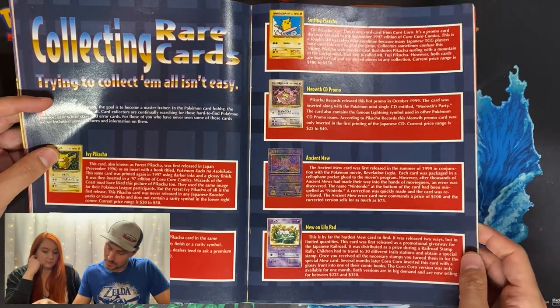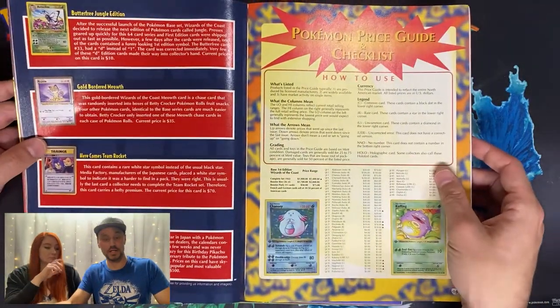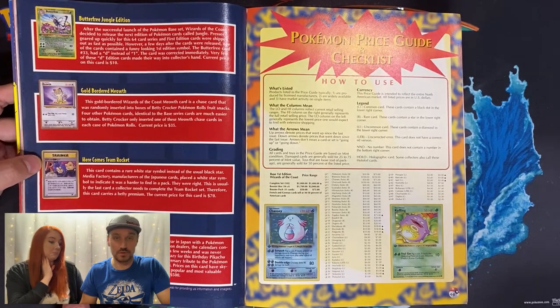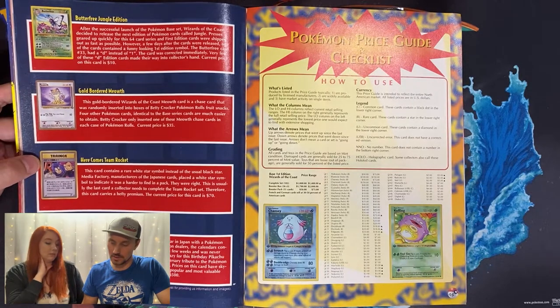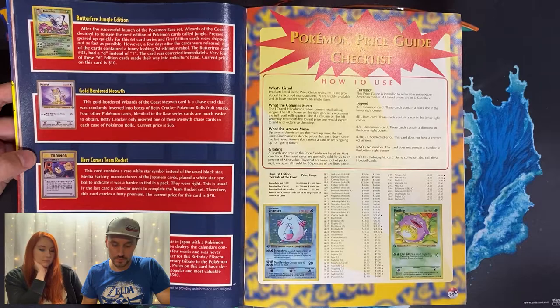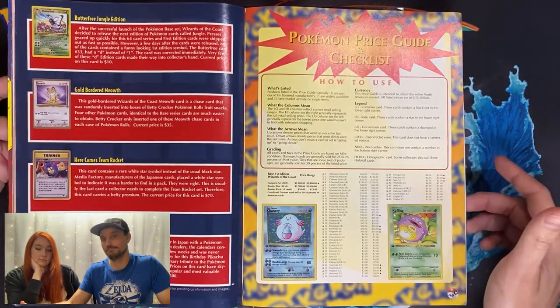So back in 2000, that card was worth anywhere between $225 and $350. Now this card, I know this card's worth big money these days. So in 2000, this card was worth $350 to $500, but I actually don't know what it's worth off the top of my head. If I had to guess, it's probably upwards of 10 grand, but I'm not sure.